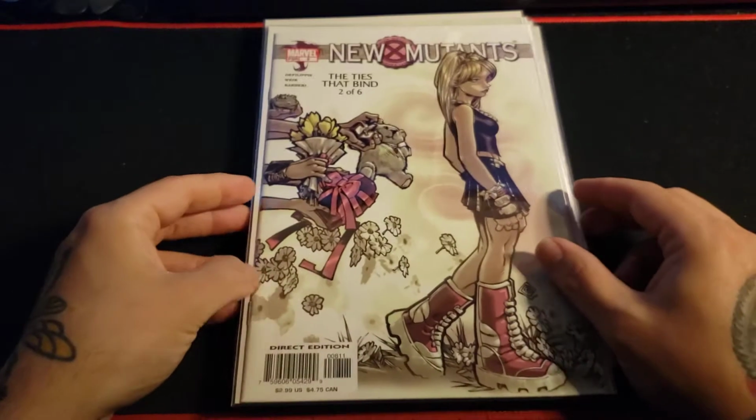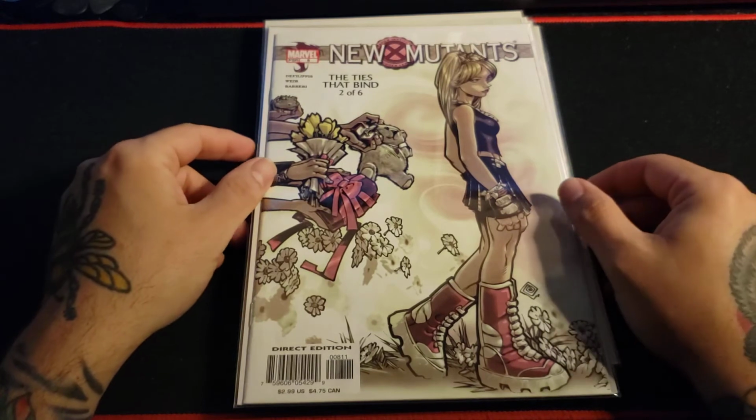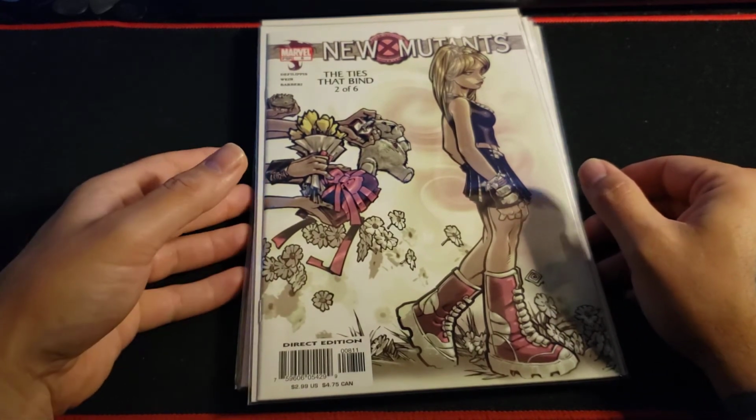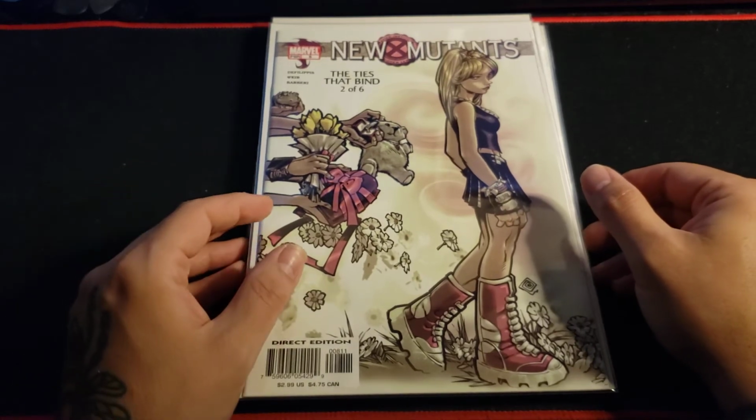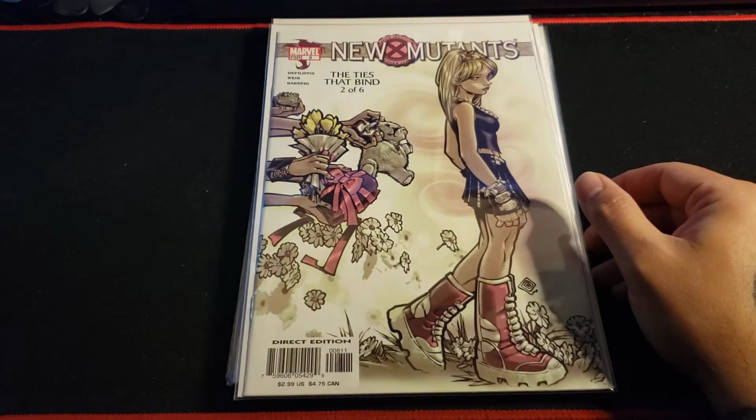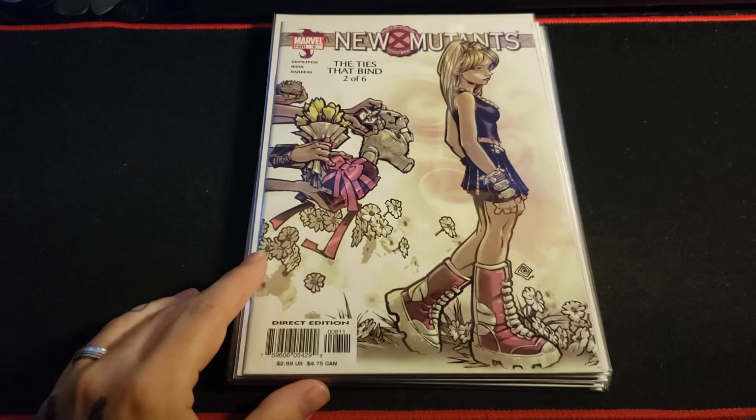Same deal. New Mutants Volume 2, number 8. Paid $2 for this first appearance of Surge. I've seen 3 sales on eBay this month at $10 to $15. So $2, it's a pretty good deal for this, I think.